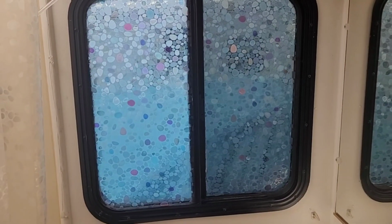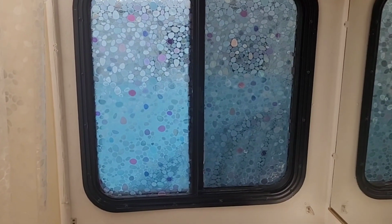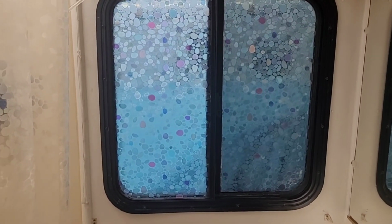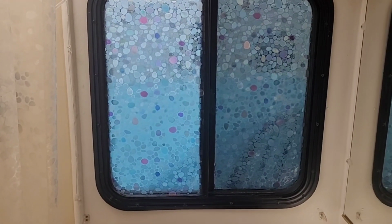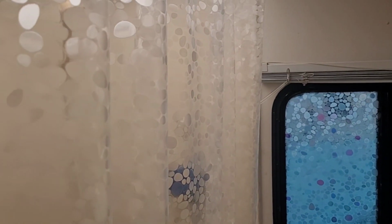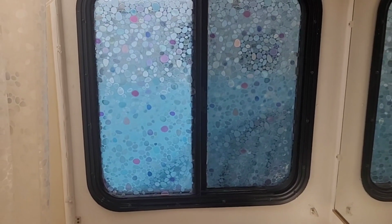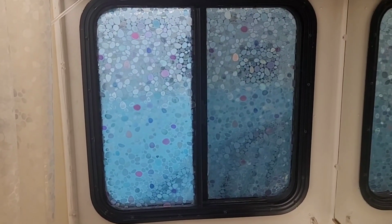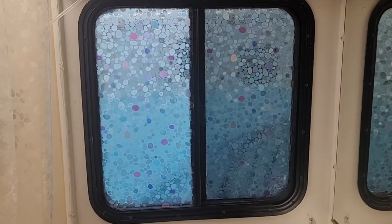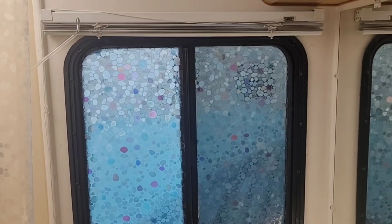Just got my privacy film installed on my bathroom window here, and I'm very pleased with it. I like the little pebble colorful finish on it, and it kind of goes with my pebble finish shower curtain, so I'm very happy. Not too hard to install. So like I said before, I think I'm just going to have this up all the time, except for when I need a shower, and then I will put the shades down for full privacy.